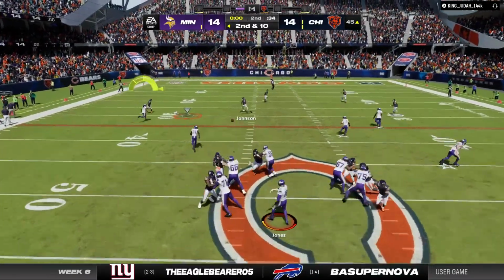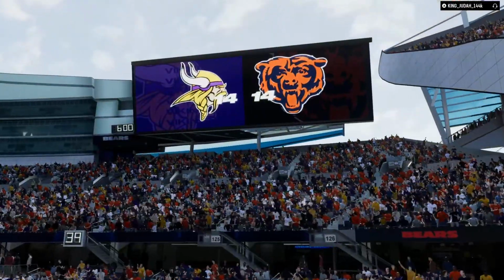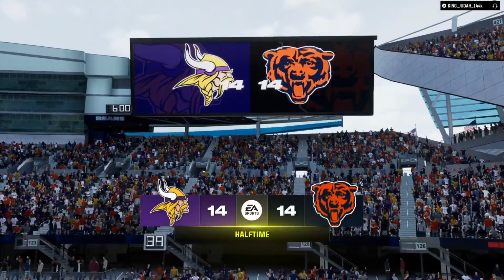Here's Jones. A final shot before break. Throw left side complete. That's Osborne. And that'll do it for the end of the second quarter.